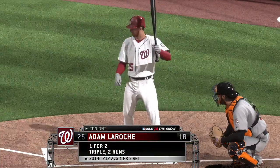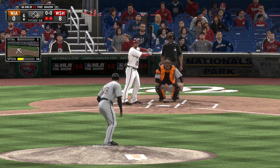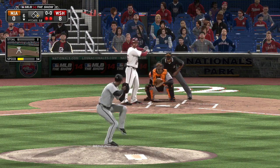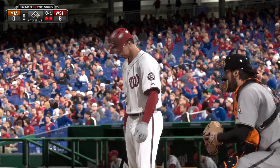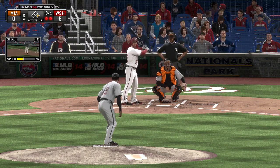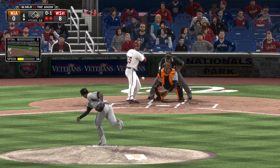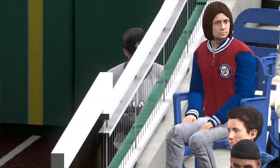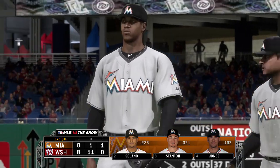Adam LaRoche will step in, 1 for 2 in the ballgame. Fastball that gets the inside corner, strike 1. And he gets around on the fastball here and sends one deep down the right field line. And Stanton will put this one away, and the inning is over. Nationals leave 1 as it remains an 8-0 ball game.